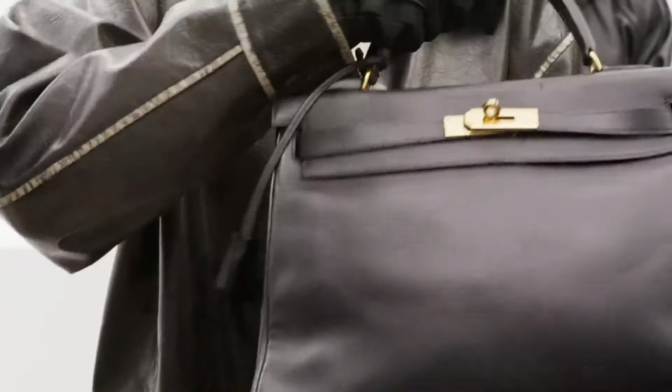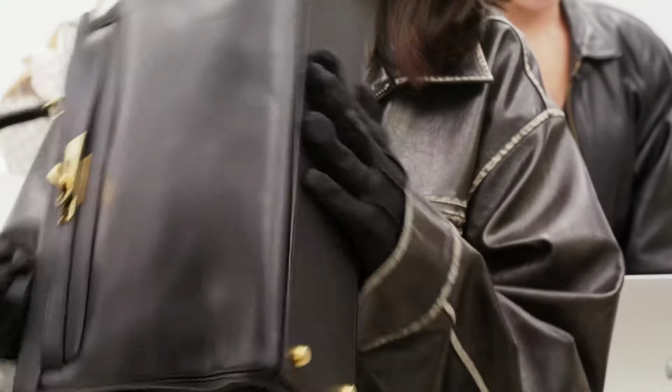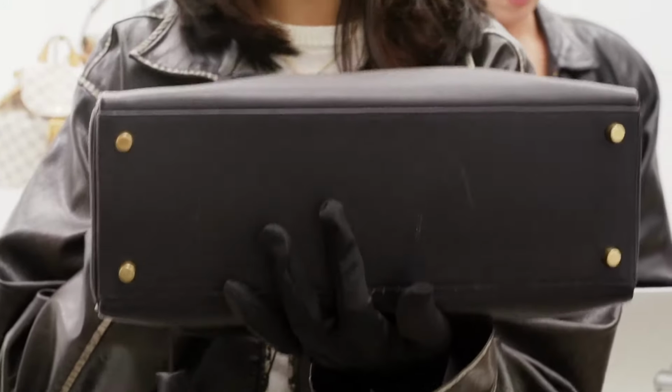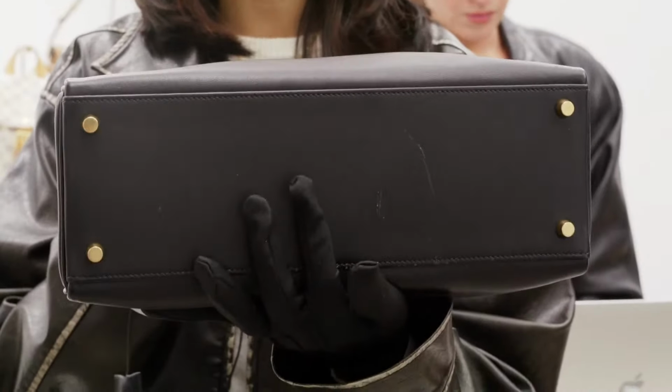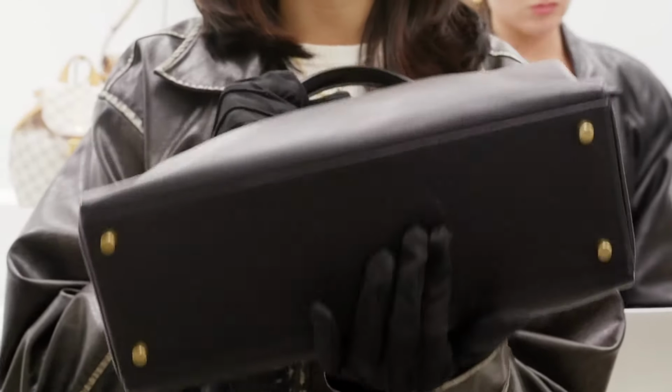So the exterior does have some wear, you know. I will say you probably wouldn't be able to get a Kelly or a Birkin at this price unless it did have some wear, because this is pretty close to retail, if not under retail. And there's that scratch right there as well.